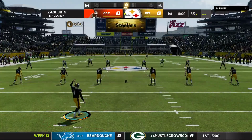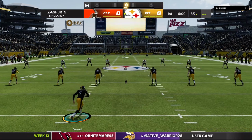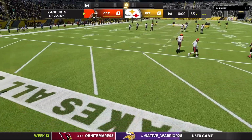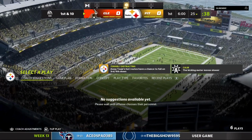Steelers taking the field. They're all set as they'll match up with the Cleveland Browns. The calendar has turned to December, and we're in the home stretch now as we're underway in Week 13. And that'll carry over the back line of the end zone for a touchback.